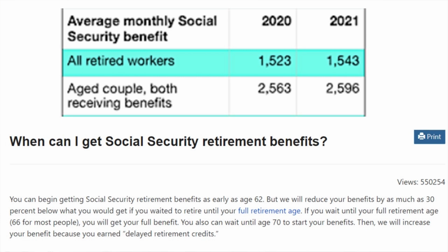Now, as far as age goes, when you can begin getting your Social Security retirement benefits, that's as early as age 62. But that will reduce your benefits by as much as 30% below what you would get if you wait until your full retirement age. And for most people, that full retirement age is going to be 66 years old. Also, if you can wait until you're 70 years old, they will actually increase your benefit because you're earning delayed retirement credits. That is not something I would recommend doing, but it is available to you.